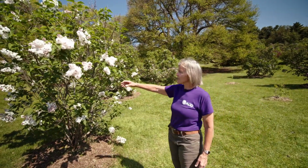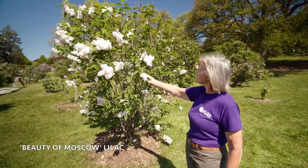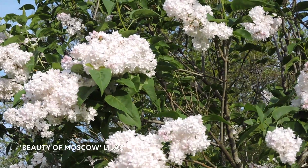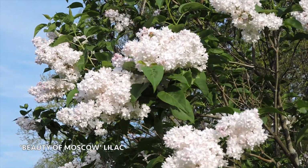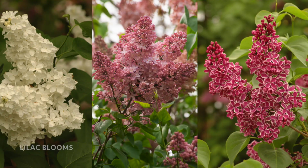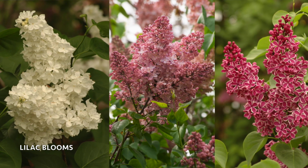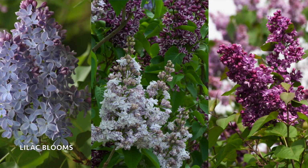I'm stopping at this lilac because it's one of the Russian hybrids, Krasavitsa Moskvy, better known as Beauty of Moscow. And it is a lovely double white lilac, very fragrant, and it starts with a pink bud and opens into white. Lilacs have 7 recognized colors. It starts with white and goes to pink, blue, magenta, violet, purple, and deep purple.